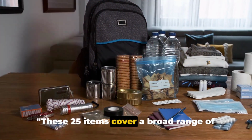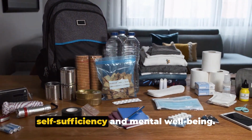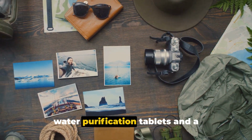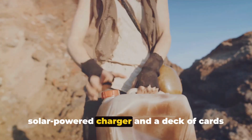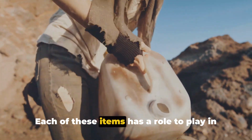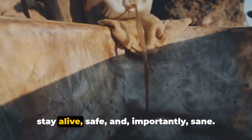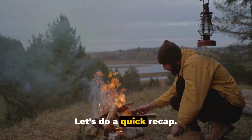These 25 items cover a broad range of needs, from basic survival to self-sufficiency and mental well-being. We've delved into the essentials like water purification tablets and a multi-tool, to the less obvious like a solar-powered charger and a deck of cards for mental stimulation. Each of these items has a role to play in a post-collapse scenario, helping you to stay alive, safe, and importantly, sane. Let's do a quick recap.